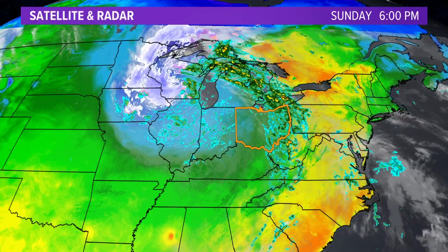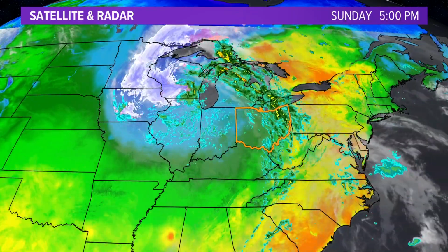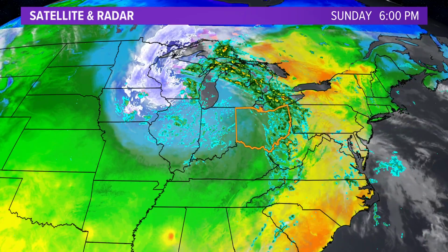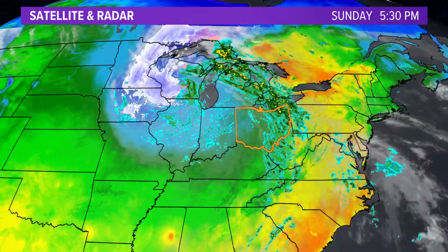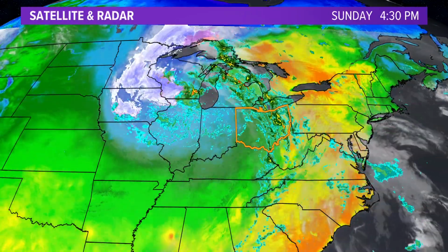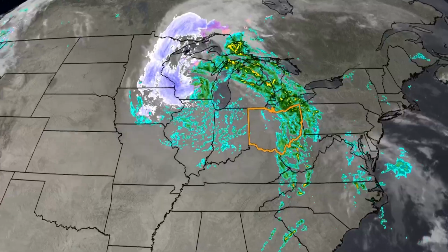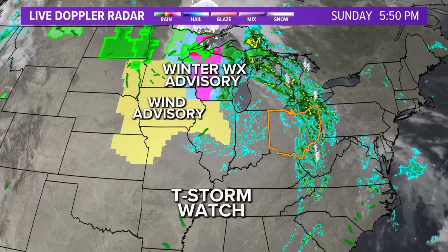Let's talk about what's happening across the lower 48 right now. This is a textbook, beautiful look. Meteorologists love to see this. That classic comet-like pattern of that cold core low that is sweeping through the Midwest right now. Now, if we split this up here and really sort of interrogate this system, we slice it up and you'll see exactly what it looks like in several areas.